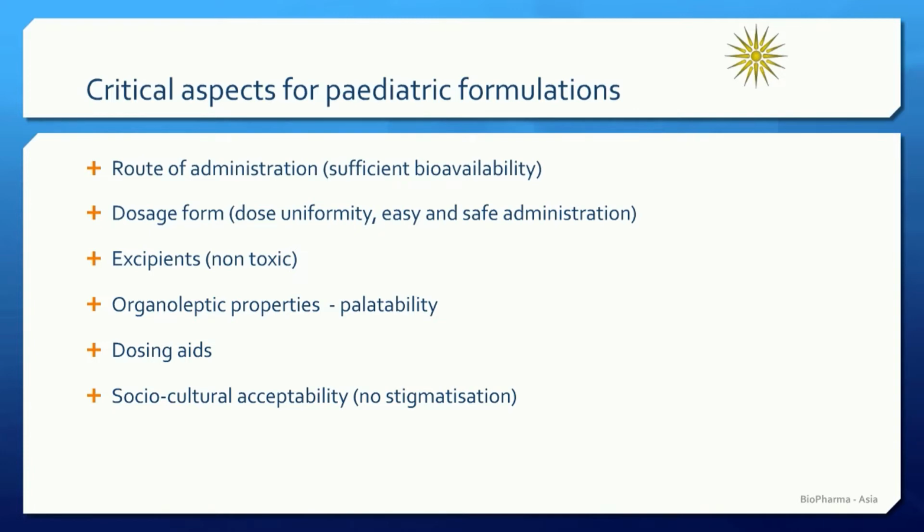Dose uniformity is also important, as poorly formulated medicines that don't have dose uniformity usually result in underdosing or overdosing during the course of a treatment. Another consideration is the selection of excipients, which is a very important aspect due to their impact on pediatric drug formulations. Most excipients in a formulation undergo kinetics similar to the active drug substance, and they may cause severe adverse effects that are not observed in adult populations.